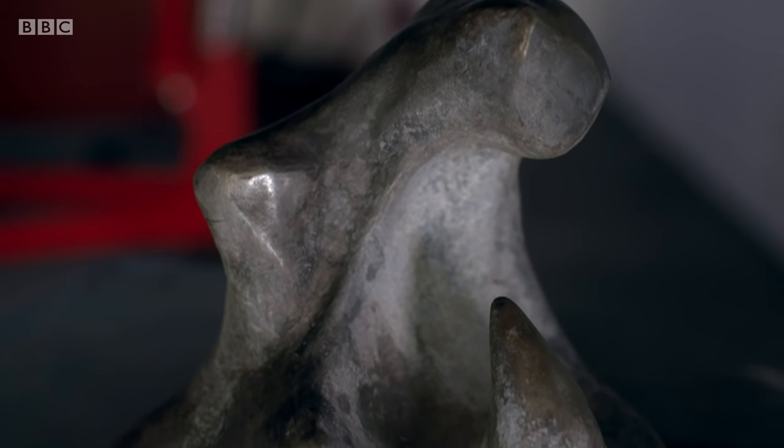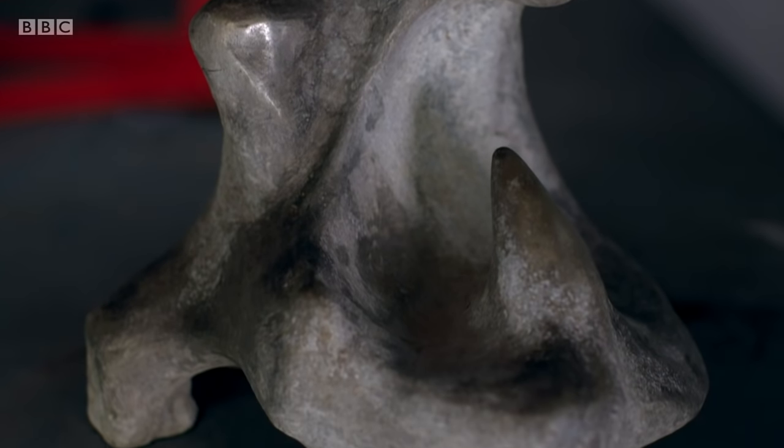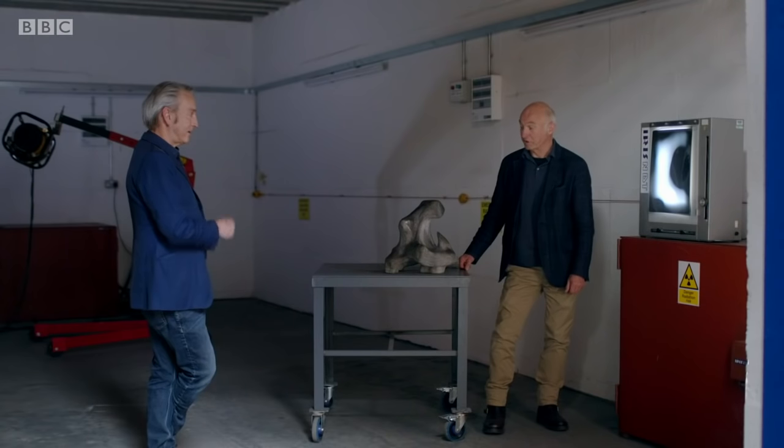So it's now, I think, more important than ever to work out what it's made from, and that might take us closer to an answer. Absolutely, yeah.